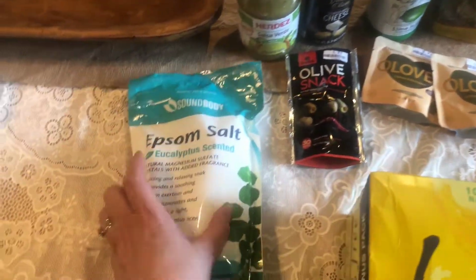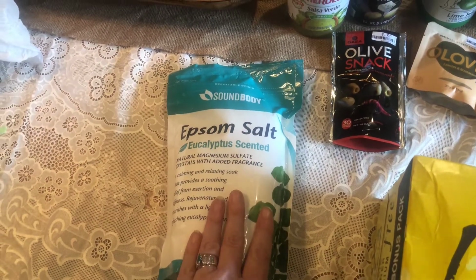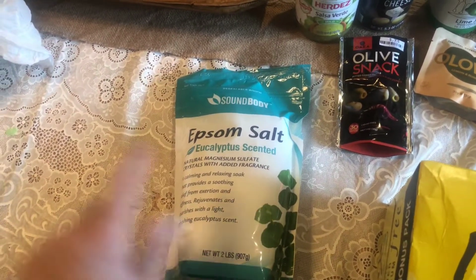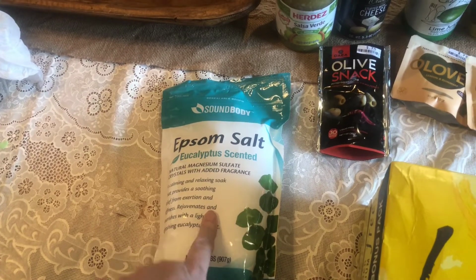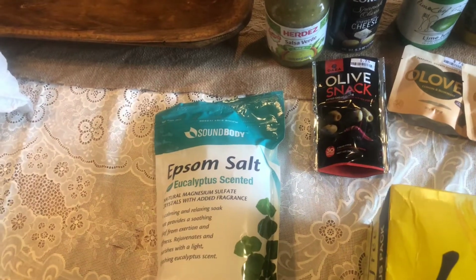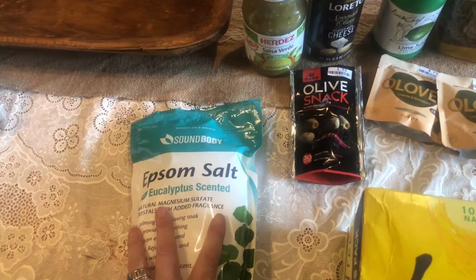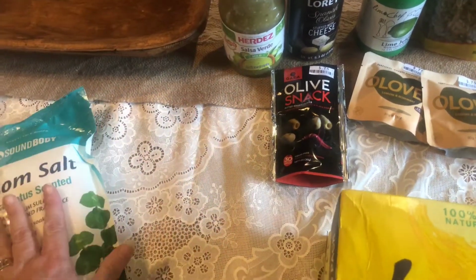The other thing I got was some Epsom salt with eucalyptus in it because it has magnesium in it. So it's really good to take magnesium baths when you're doing keto, especially if you're working out. But if you're not working out, it also helps, your body absorbs that magnesium. So it's really good for you. It's also very stress relieving for you to do.